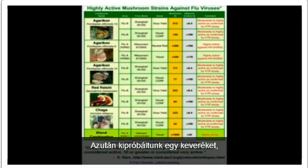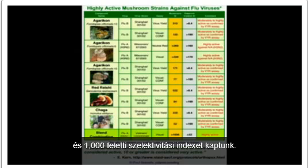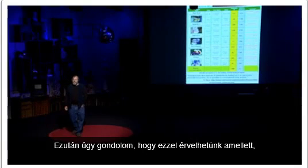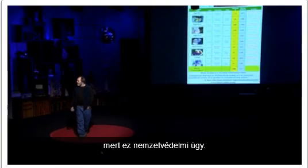So then we tried a blend, and in a blend combination, we tried it against H5N1, and we got greater than 1,000 selectivity index. I then think that we can make the argument that we should save the old-growth forest as a matter of national defense.